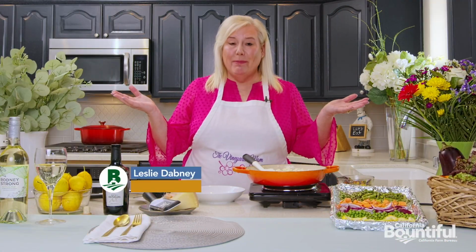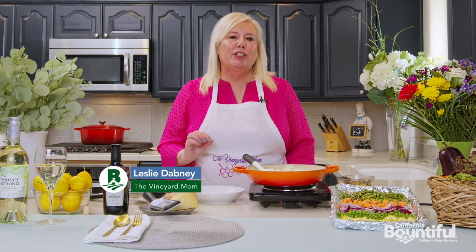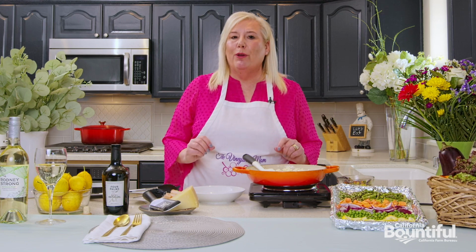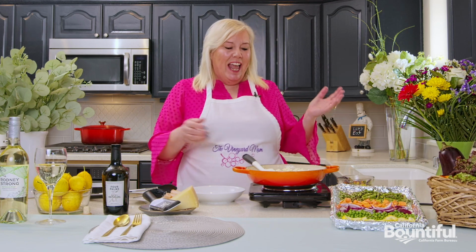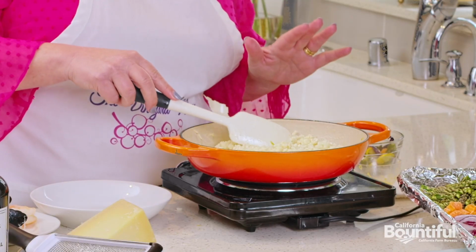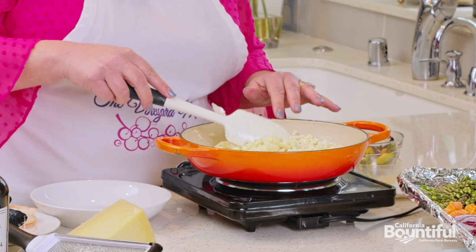Hi, I'm Leslie Dabney and I'm the Vineyard Mom. And today I'm going to share with you a delicious farm-to-table recipe. It's my lemony risotto with fresh roasted veggies. Let's get started. Now, I already made my risotto with some arborio rice, a little bit of white wine, and I whisked in some chicken stock until it was cooked perfectly.